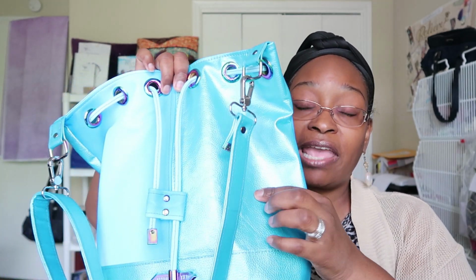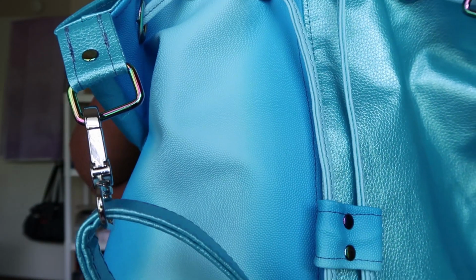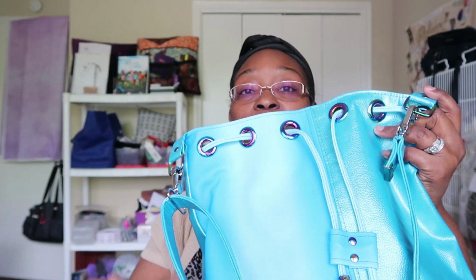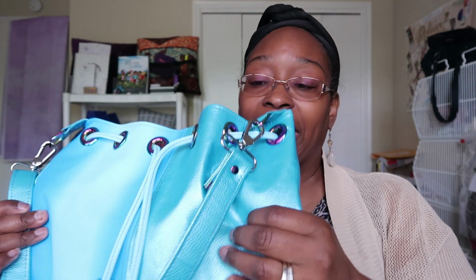This one came from So Sweetness, and then this ombre side came from My Punk Embroidery. So I'm sorry, no it didn't. It came from, yes, My Punk Embroidery. So this is more of a vinyl and it's thicker. This one is thinner.